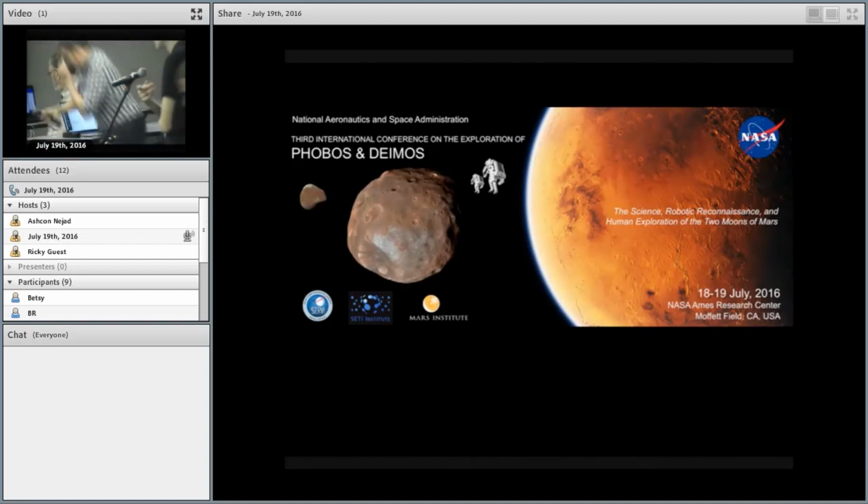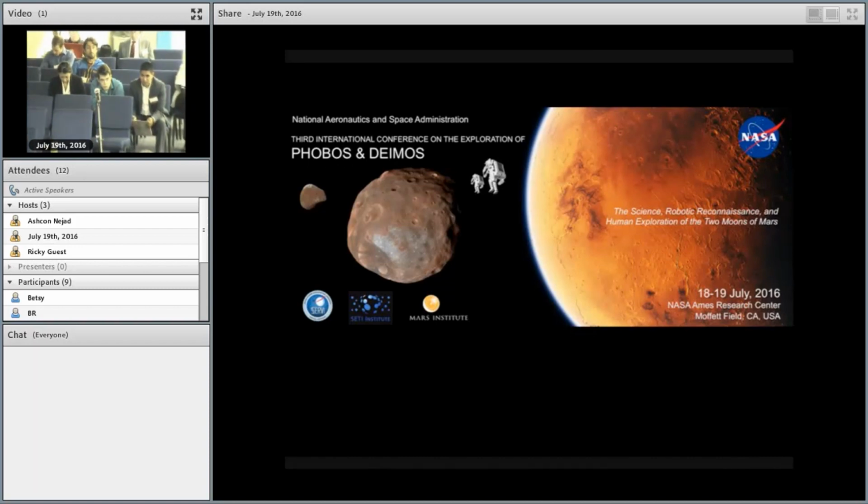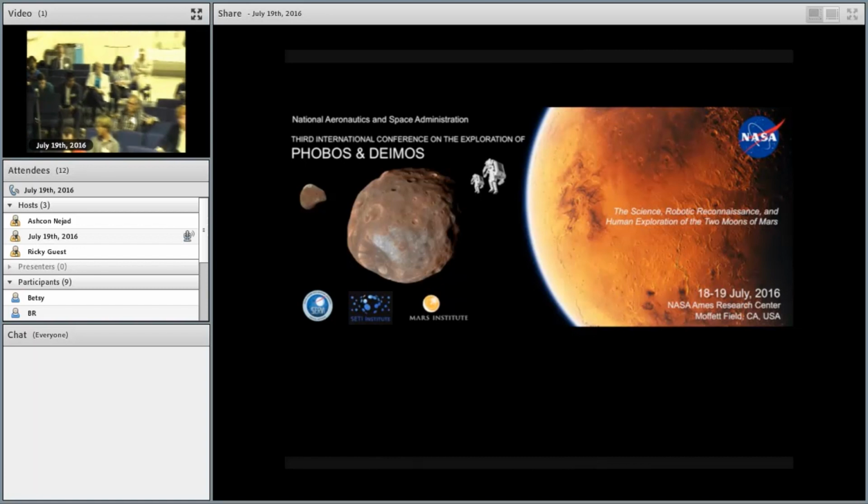My question was, if I remember correctly, the reason we believe that Phobos' original orientation was the reverse of what it is now is because the trailing edge seems to have more regolith than the leading edge. If Deimos deposits dust on the trailing edge, could that mean that Phobos' original orientation is the same as its current orientation? I have to think about it. I don't have an answer.